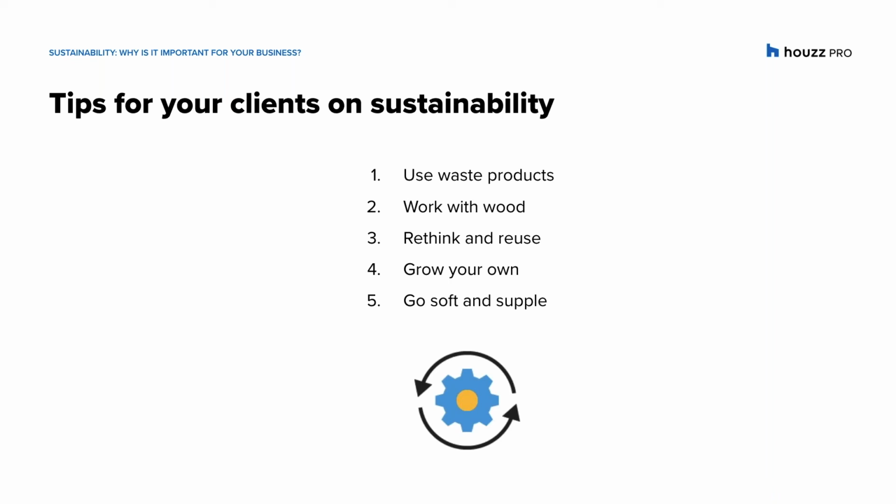One of the most important tips is to reuse. A simple, sustainable approach is to use secondhand materials and products. Reclaimed items can be creatively upcycled into something quite beautiful. Also, grow your own. Plant-based materials are gaining ground in interiors, with manufacturers using natural products such as pineapple leaves and mushrooms to produce sustainable products. Last but not least, go for soft and supple.